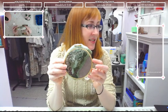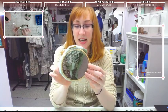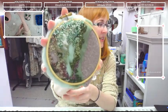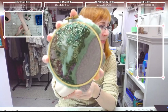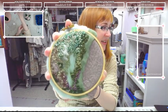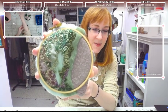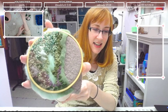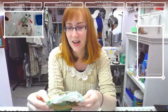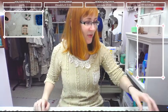This is another little project that I've been working on over the last few days. After my stream yesterday, I got back to work on this, and it is an embroidery piece that I've added a bunch of beads to now, but the idea is just to create this organic mossy kind of texture. And so I think it looks pretty cool with the beads. I want to add more variety and stuff to it, but that's another recent craft I wanted to share.